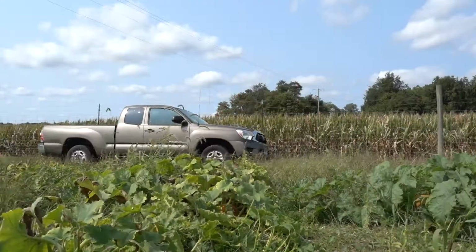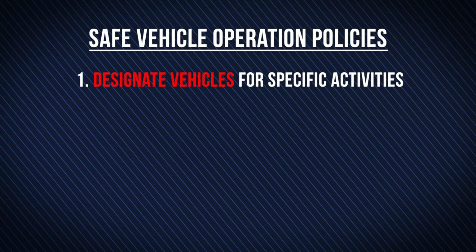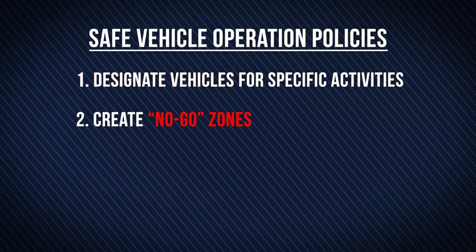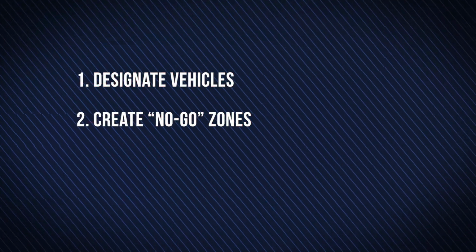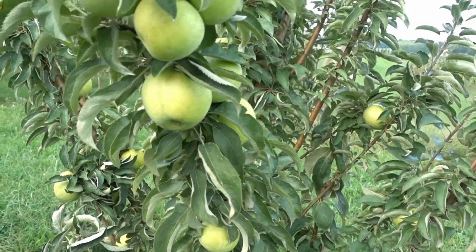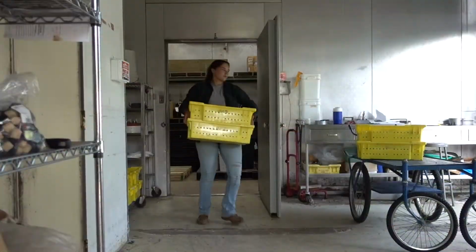No matter ATV or truck, cart or tractor, constructing policies like dedicating vehicle activities, creating no-go zones, and training workers to spot when equipment needs to be washed and sanitized before use with fresh produce helps protect your crop from cross-contamination during production, as well as throughout harvest, packing, and transportation to your customer.